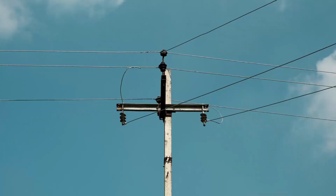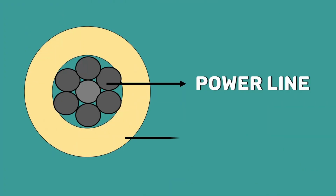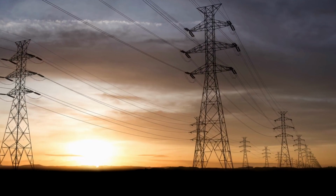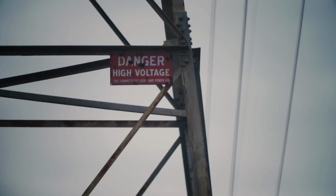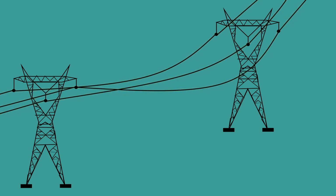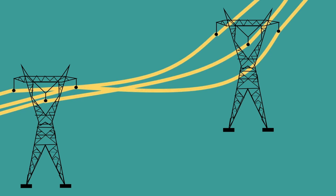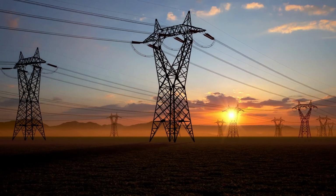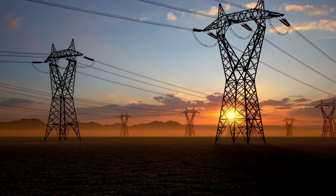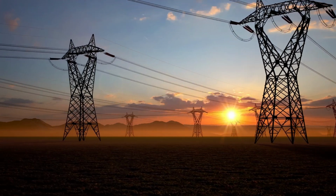The main reason is that if we need to wrap the power lines, we need very thick insulation because they carry extremely high voltages. The weight of the insulation will add up to the weight of the power lines, resulting in intense pressure on towers. Also, the chances of anyone touching them are very low as they are at a decent height from the ground.